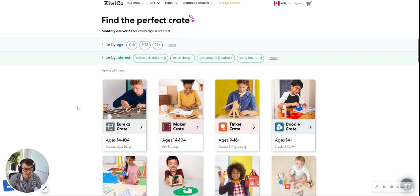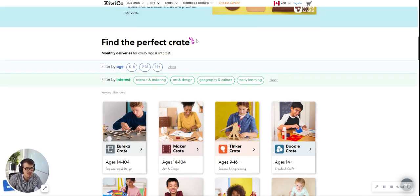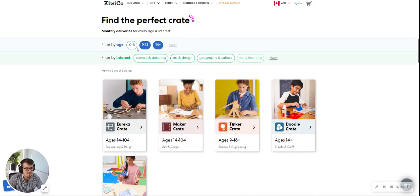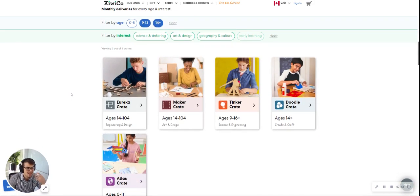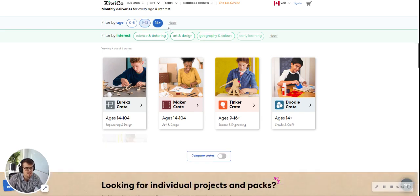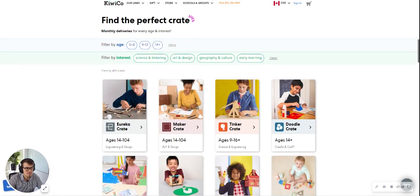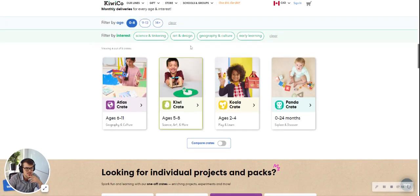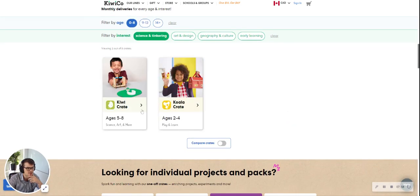Yes, but it looks like fun. Got me convinced. So find the perfect crate, monthly deliveries, every age, and then they do provide you a very lovely ability to find the perfect crate for you. Again, information you want to find easily. I do love that they have basically two filtering stages where you can find exactly what you're looking for. I'm looking for science and tinkering for young kids. Awesome, look at this stuff. Well, KiwiCo Crate, this kind of looks, whatever, but it does look cool.